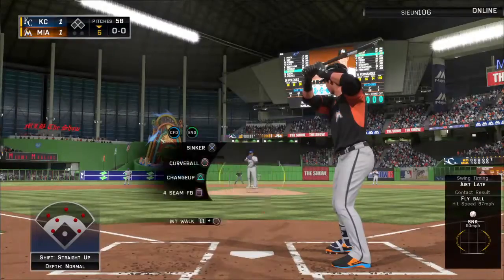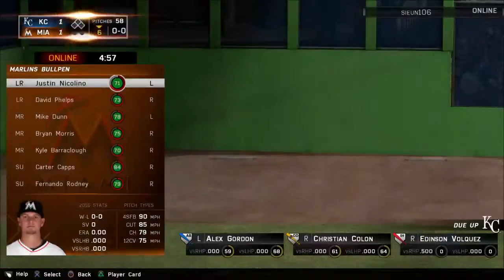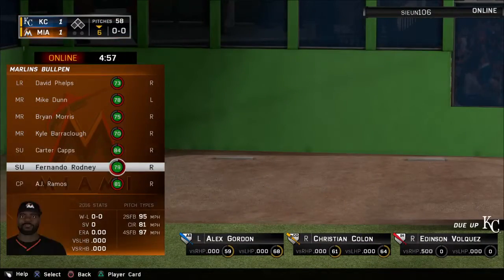Christian Yelich will stand in to lead things off as the Marlins look to get things started here in their half of the 6th.